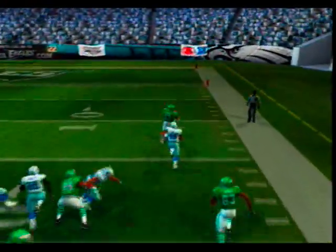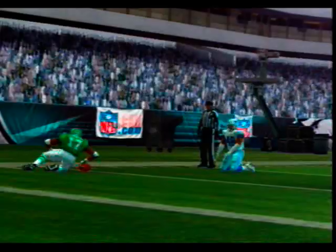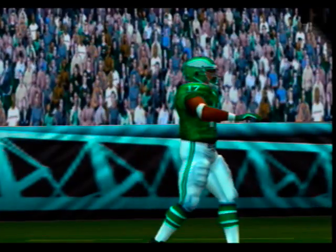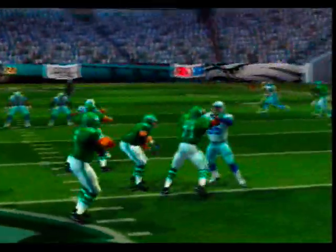Steps up into the pocket, throws it. He hits his receiver, the 20. This one will be spotted at the 7-yard line. He brings it in for a big game. Almost every wide receiver gets better at running routes as they get older, and this guy's no exception.